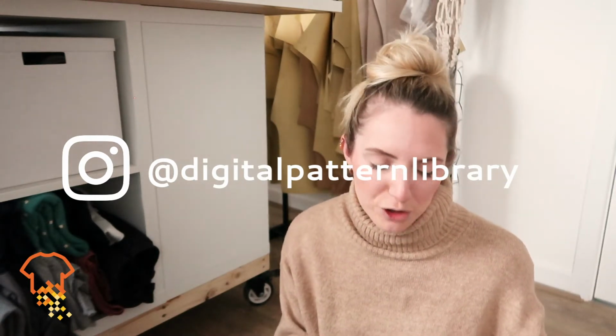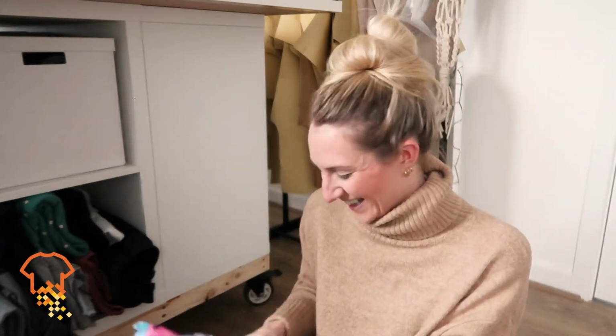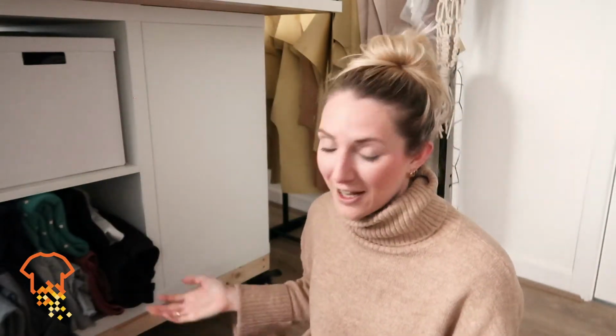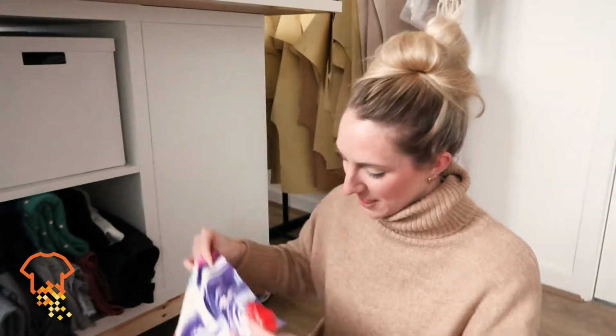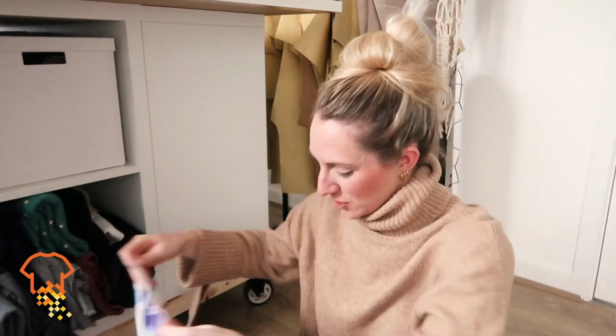Because yeah, I want to just push beyond my comfort zone. I don't think I'd push as far as this. This is a neoprene, again, gifted to me by my stepmom. Amazing. Kind of psychedelic marbly pattern, which I love.